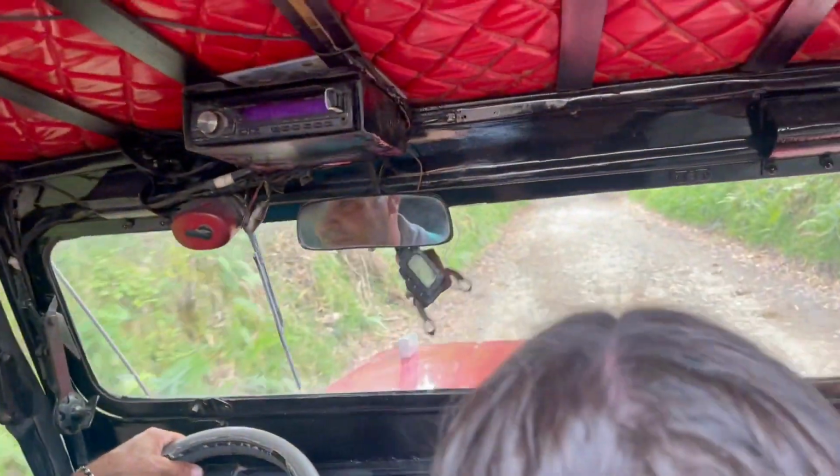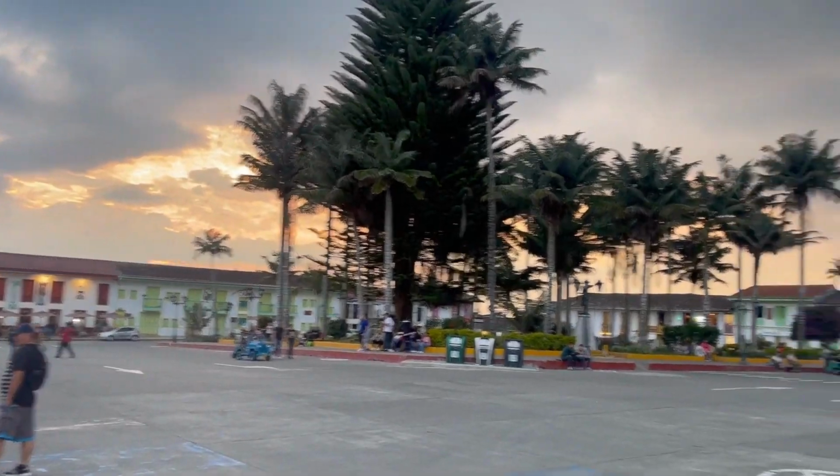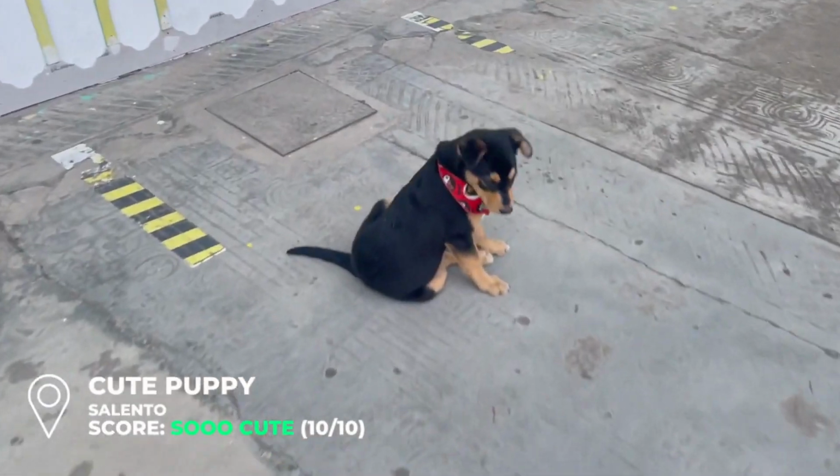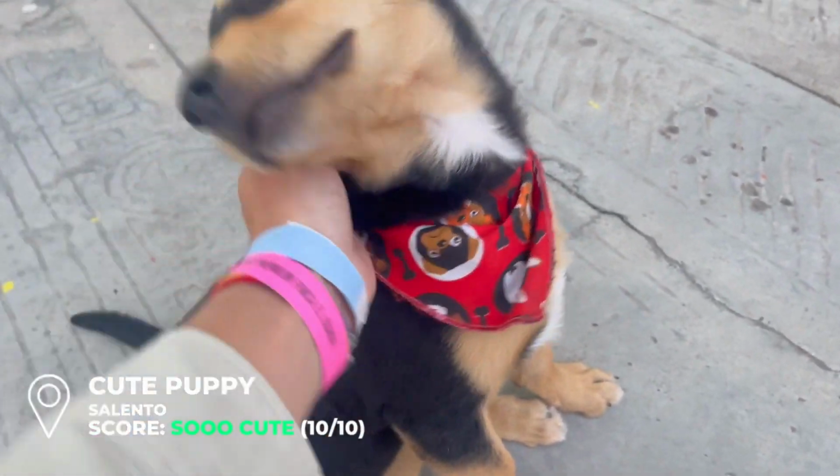We're heading back to the town of Salento to have dinner. We arrived somewhere around sunset, which lit up the sky beautifully. And on the way, I spotted an amazingly cute dog, and I had to pet him.